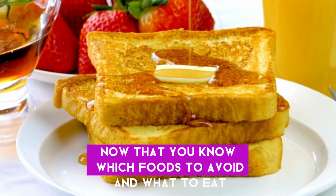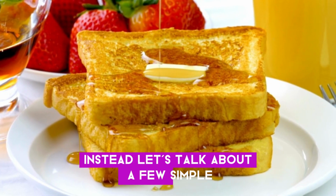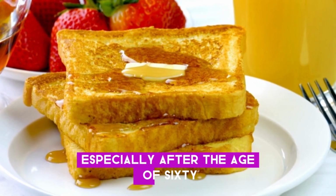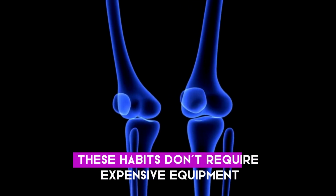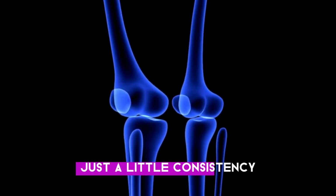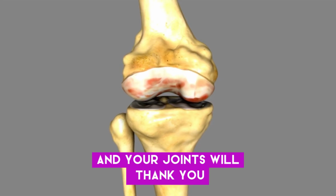Now that you know which foods to avoid and what to eat instead, let's talk about a few simple daily habits that can further protect and strengthen your joints, especially after the age of 60. These habits don't require expensive equipment or big lifestyle changes. Just a little consistency, and your joints will thank you.